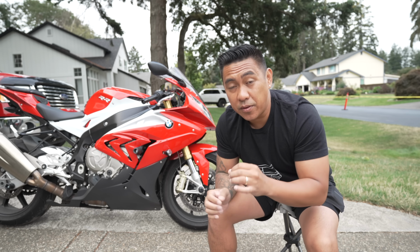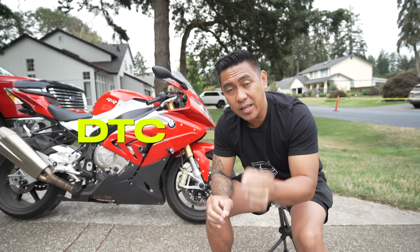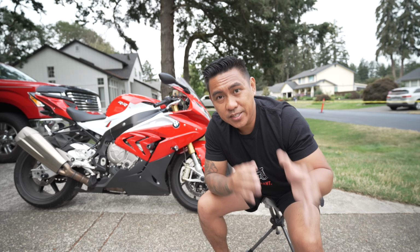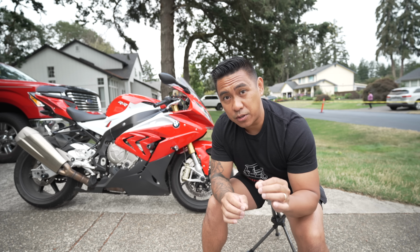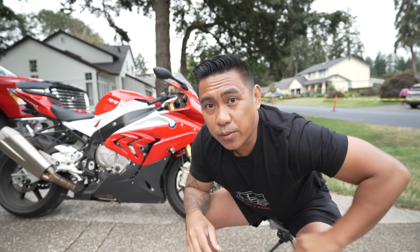Now, also new for 2015 is DDC. Not to be confused with DTC, which is traction control. This is dynamic damping control, which essentially is just semi-active suspension. Present in the 2014 HP4 variant of the S1000RR, now an option in 2015. Again, the 2015 is a true generational update. That's why I consider it the Gen 2. But all you Gixxer riders, call it whatever you want.